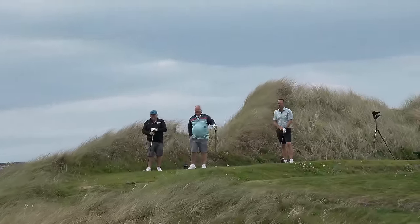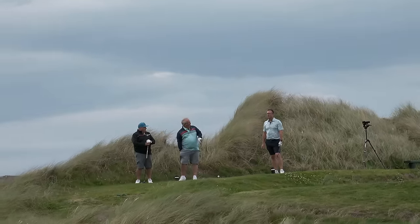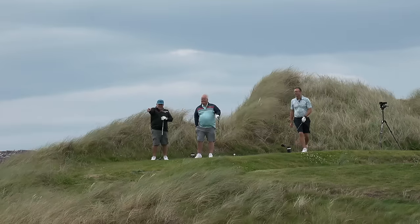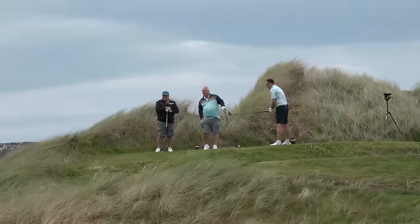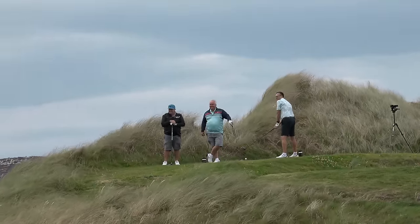What stroke's this? Seven. One for me and you. I don't know what line, now with the wind. That's the line over the rocks. If we go down there, it's going to go all down to the right, and it's out of bounds. We should be able to get over that, Liam, I think. Definitely.